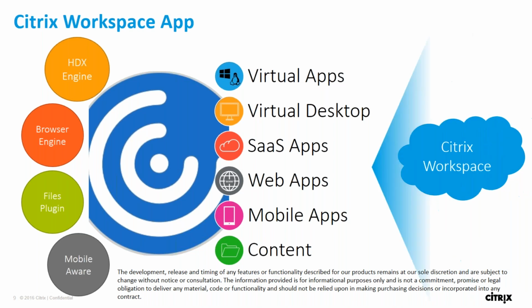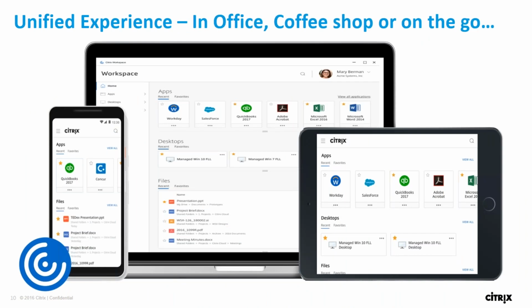And all this we are able to do through Citrix Workspace. When we tried to build this whole Citrix Workspace experience, we wanted to give you a consistent experience over any tablet, any device. It's contextually aware, so you can be accessing it from any location and get the same experience. You have the apps column at the top, then the desktop column, and then the files that you can access.